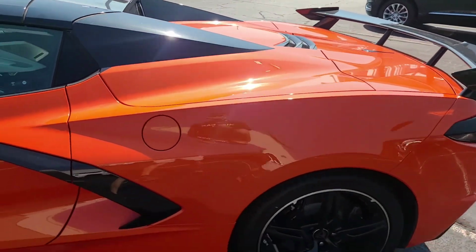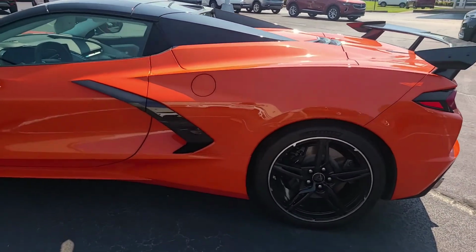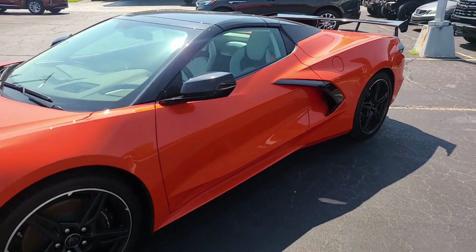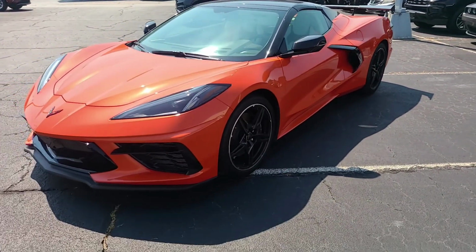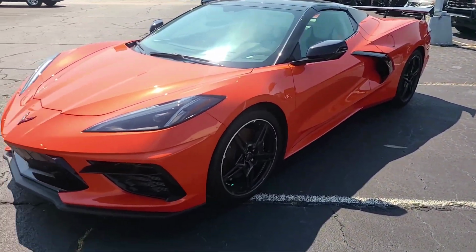This is a mid-engine car, and for GM, this is a huge deal. This thing took years and actually decades to engineer and make sure that it works the way that it does. But now that it's here, it's an amazing car, and I've got one here to show you today. It's got under 1,000 miles on it, and we're gonna get into it. So first things first, let's talk about the styling.